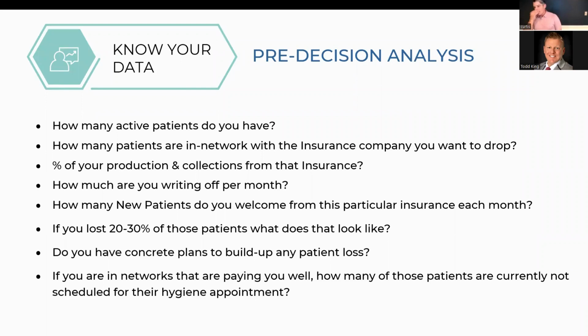You might think it's a good thing that you are full to the brim with patients, right? You don't have a new patient appointment available for two to three weeks. But then you see that 70% of your new patients coming through are Delta, and you can't get anybody else in. They're calling somewhere else because those Delta patients are taking up those spots, and the other, maybe umbrella policies or other higher paying or fee for service patients or cash patients, can't get in for three weeks, so they're going somewhere else. Well, that's not a good thing, right?